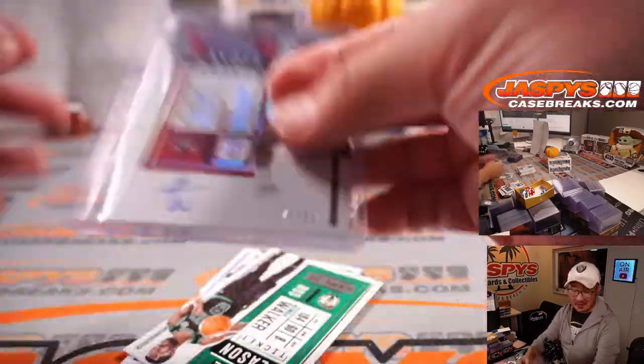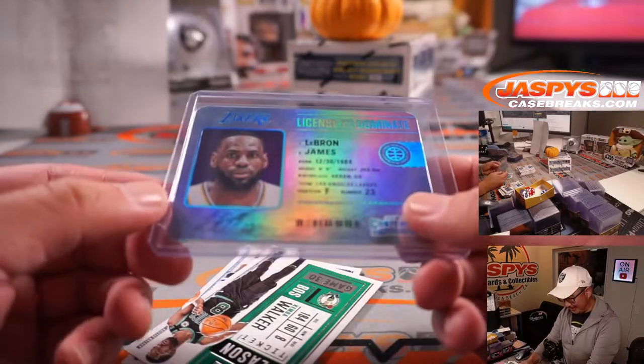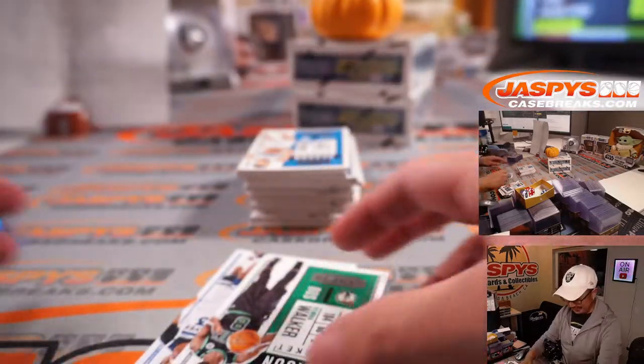That's a good point, Corey. LeBron autographs are exclusive to Upper Deck, but this facsimile autograph might be the only LeBron auto you'd ever see out of a Panini product. That's a good point.